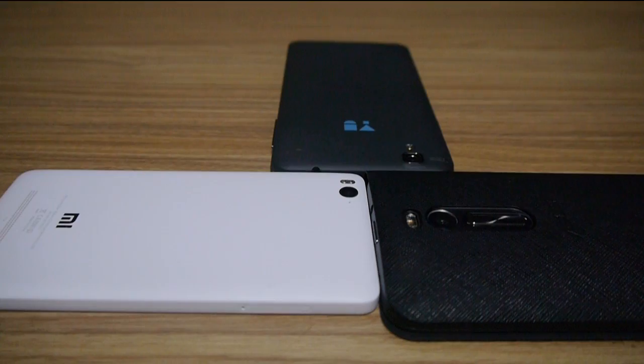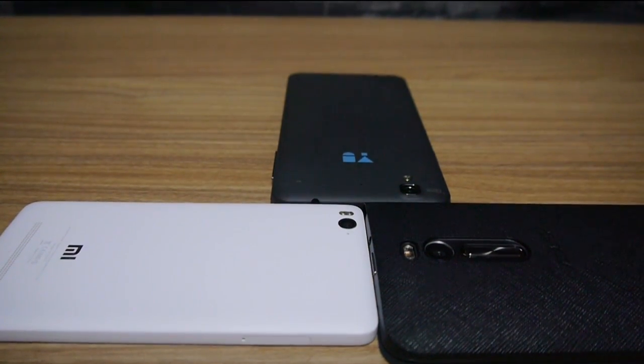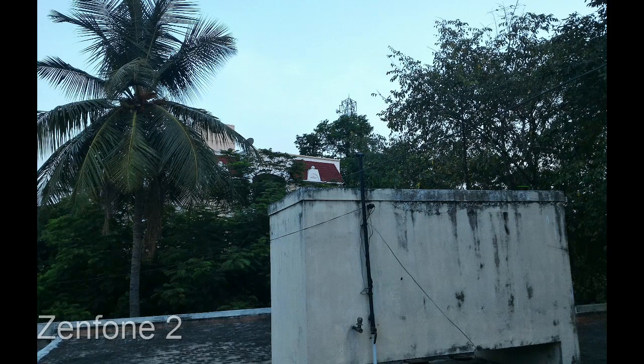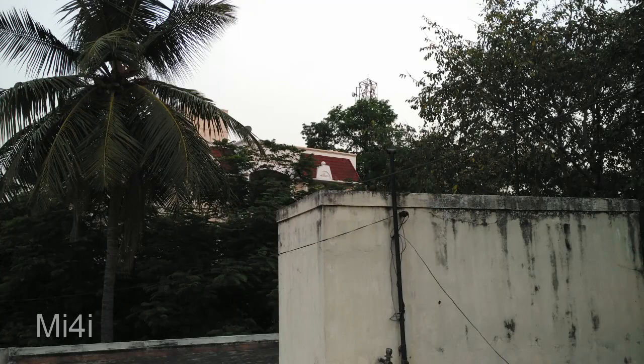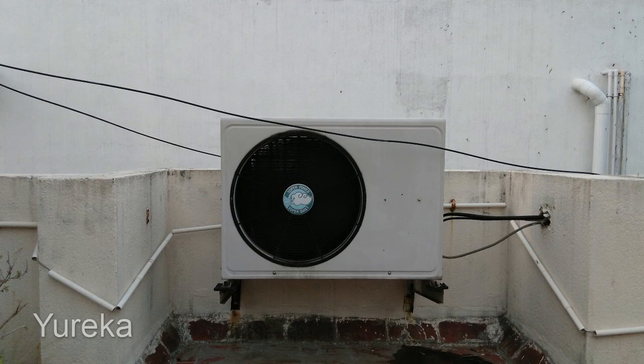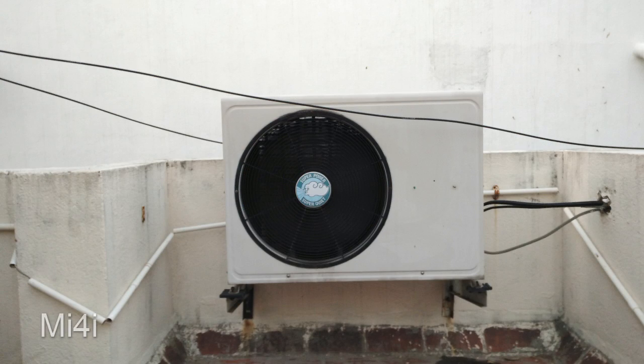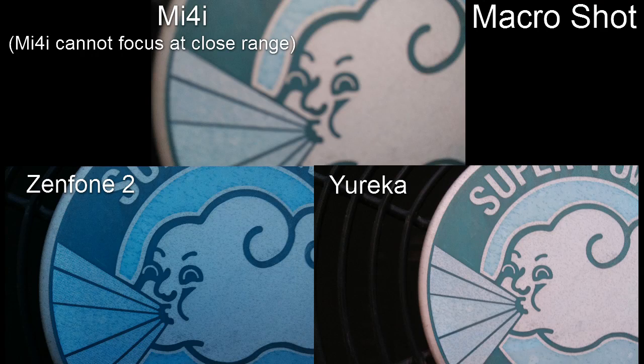Next, the camera. All three cameras perform really well in daylight, and it's hard to spot much difference in any of the shots. The Zenfone 2 does have some white balance issues though. It feels like the camera is tuned for low light and tends to add extra exposure to every image. The Yureka also has certain white balance issues at times, but nothing as notable as the Zenfone 2.